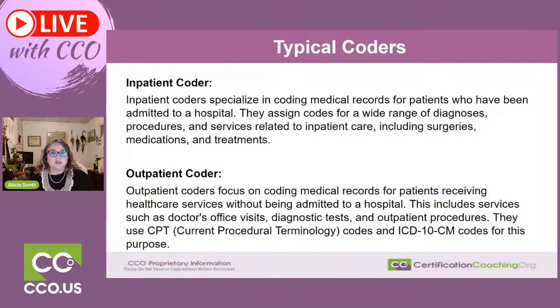And for inpatient coders, it's not that there isn't a need for them. The fact is there's not as many jobs for inpatient coders, and on top of that, they usually need to have more experience under their belt before a facility will take a chance on hiring them. It's more detailed work, a lot more documentation to look through, and there's a lot more money involved, especially if you make a mistake. Now, that again doesn't mean that you can't start out as an inpatient coder.